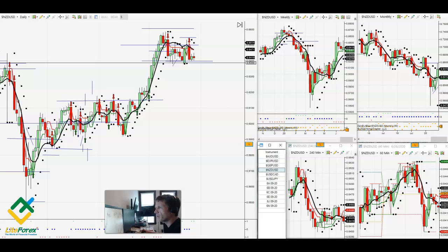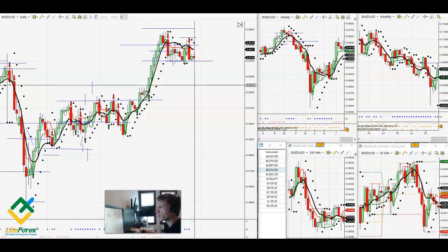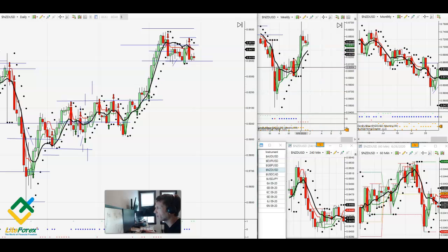Okay, New Zealand USD is really holding on to this support here at 6,400. The weekly is telling me we have more downside.